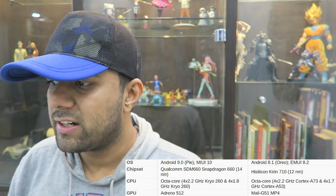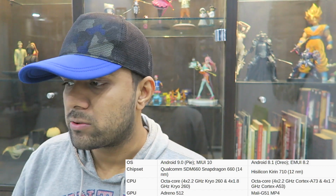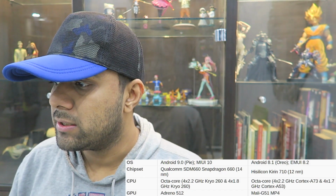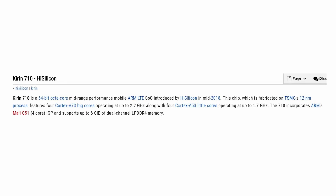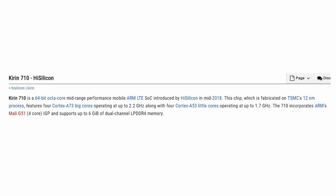The Huawei Y9 comes with the Kirin 710 processor, which is a 12 nanometer processor, and the Redmi Note 7 comes with the Snapdragon 660 processor. If you compare the benchmarks, do not ever blindly trust them. Sometimes these benchmarks score much, but in real-time play the story comes out very different. The Kirin 710 is basically separated into two parts. One end of the processor runs at 2.2 GHz and the second end runs at 1.7 GHz. Both ends have 4 cores each, making it an 8-core CPU.